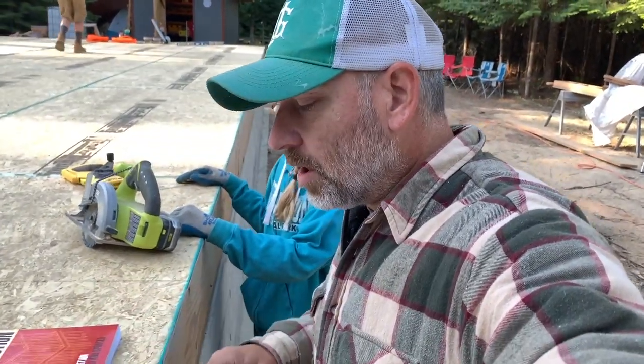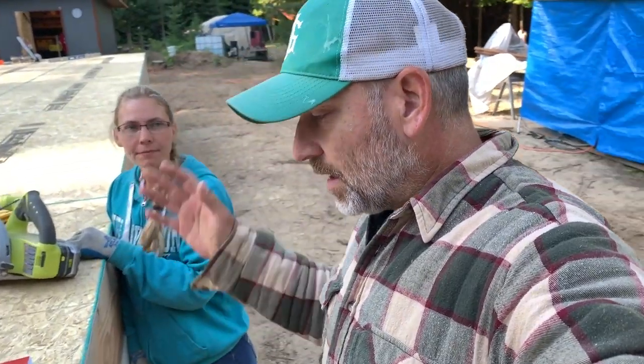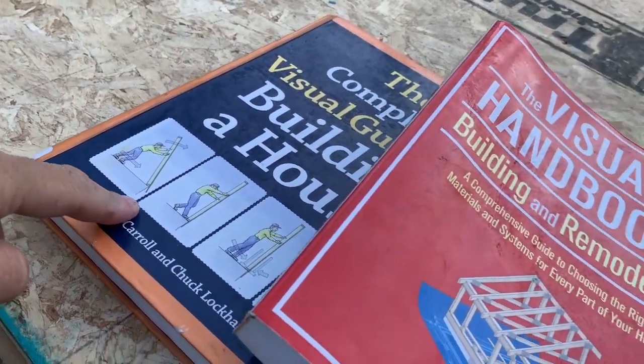There are span charts for girders and headers and floor joists and ceiling joists, all that kind of stuff. So you can figure out what size joists you need, what size girders you need, what size headers you need. All in this book right here. This one doesn't have it though.